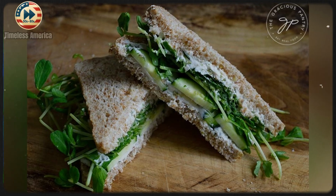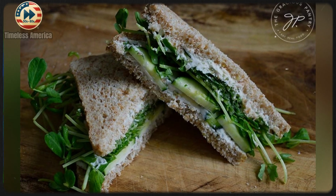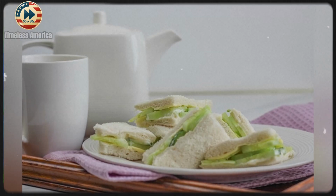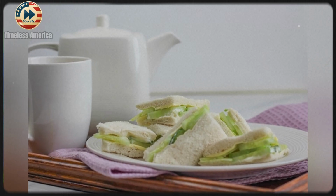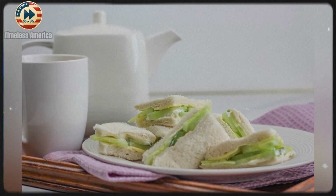Today, it remains a nostalgic bite for those who recall porch afternoons with iced tea, lace tablecloths, and conversations that lingered as long as the summer heat. More than just a snack, it was a window into a world where simplicity and elegance walked hand in hand.